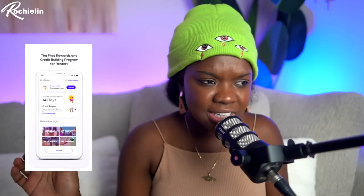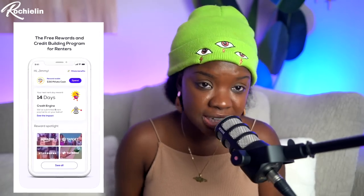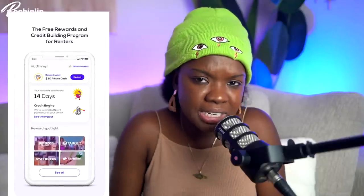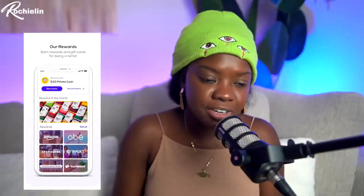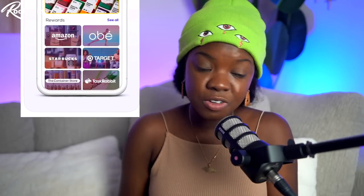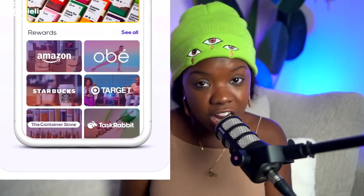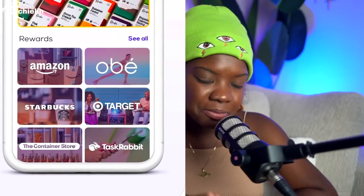So with this app called Pinata, which is available in the App Store and the Google Play Store, you get rewarded for confirming that you pay your rent on time monthly. Isn't that cool? So basically every month you'd go in the app and confirm that your rent is paid on time. Then you'll earn what's called Pinata cash, which you can redeem for gift cards and rewards every month. And you're able to spend this at over 300,000 different brands such as Amazon, Starbucks, Target, among many others.